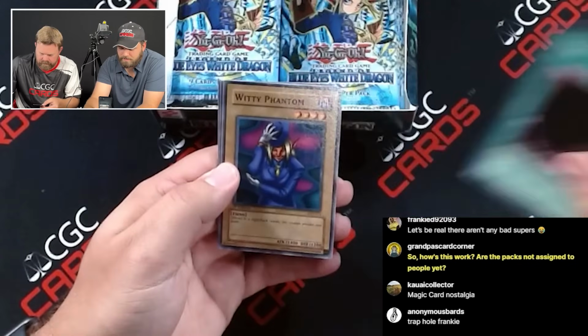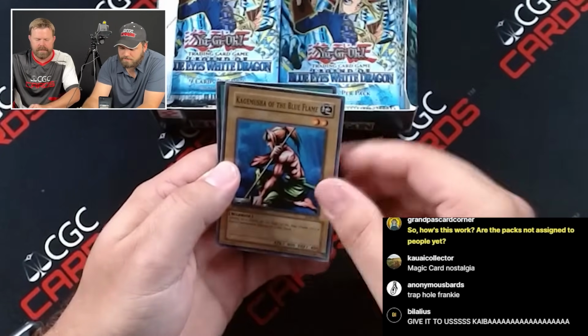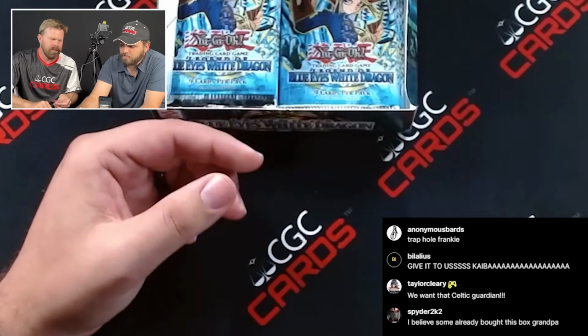Yami, our first Yami. Witty Phantom. I do love a high graded Witty Phantom. That's right to the sleeve. Kagemusha of the Blue Flame, guys. This is the OG Six Samurai card. That's one of our favorite archetypes, and Dark Energy.